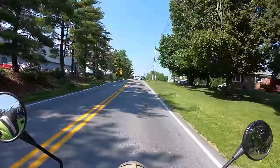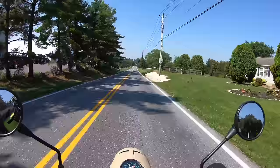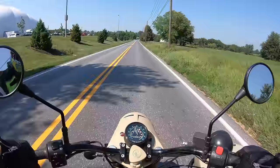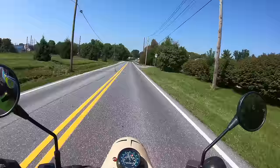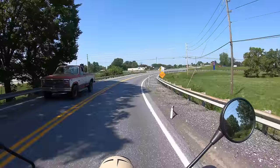I don't know why another company has not tried to make something like this, but just made it more reliable. Why couldn't BMW take the R9T and make this the R9T, put a sidecar to it, and put a drive shaft to that thing? I mean, that would be amazing. That'd be one of the best off-road vehicles ever, and it would look super, super cool. But no one's done it.